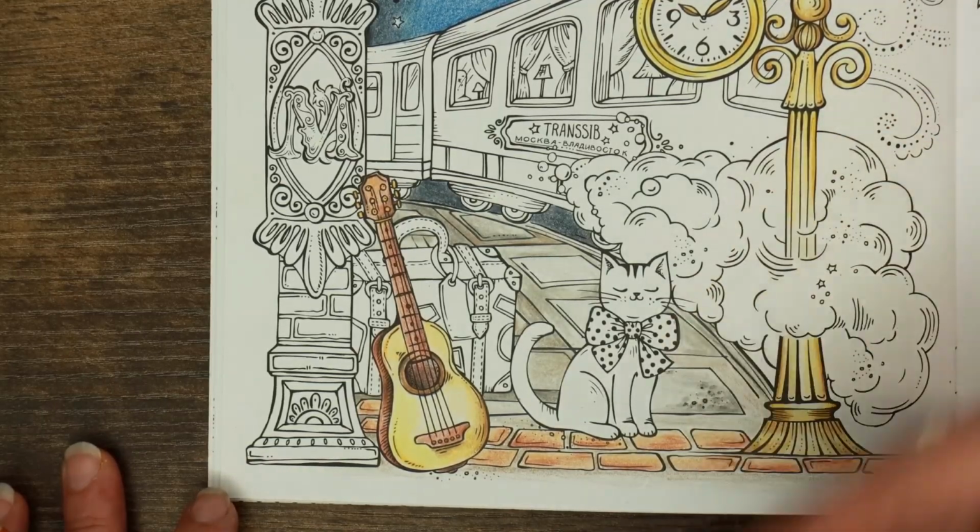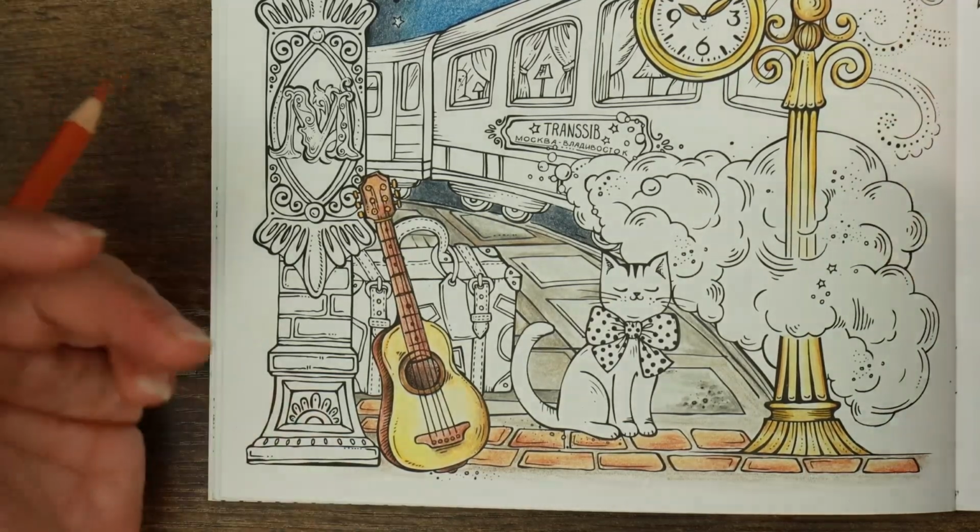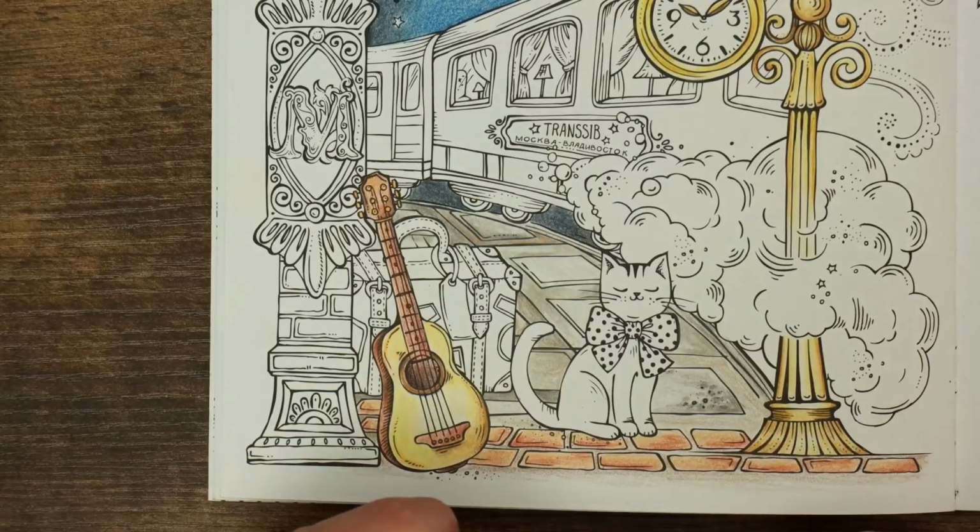You know, if you're going to make the effort to do it, you might as well absolutely destroy yourself and then reap the benefits of it. That's just my theory and I'm sticking to it.